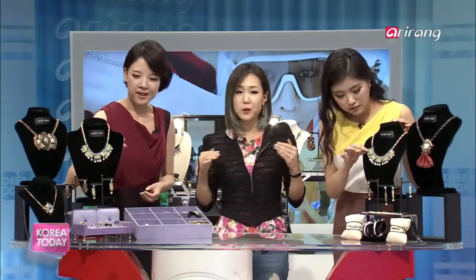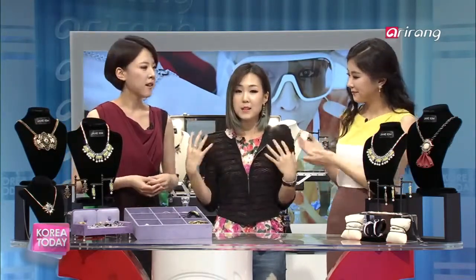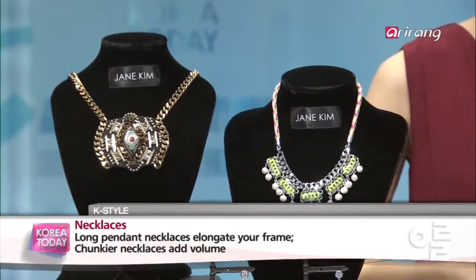Right. If you're sort of on the shorter side with a little bit of medium build, then I would actually recommend you stay away from short, chunky necklaces and go for something a little bit longer, thin, maybe about 40 centimeters, to elongate. How about the chunky necklaces?